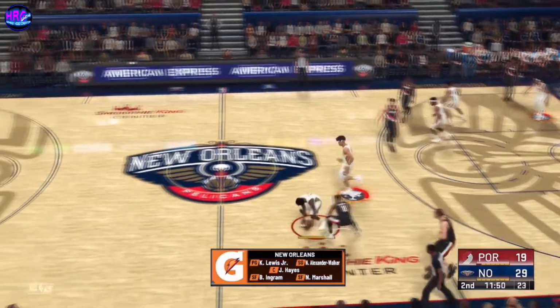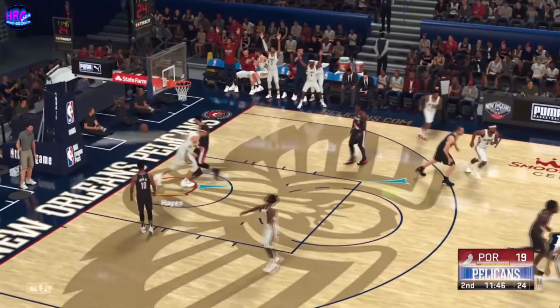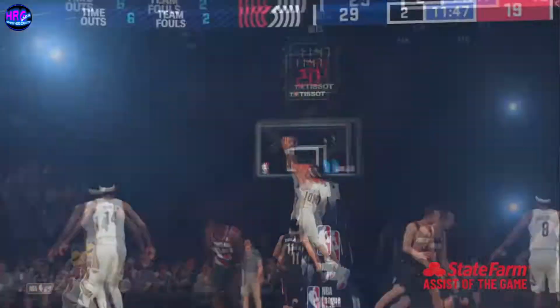Then it's Jackson Hayes. And it's Lewis in at the one. So that's the group out there for New Orleans. And Hayes throws it down. Agile play to get his hand in there and get the separation between them. And what a beautiful feat.